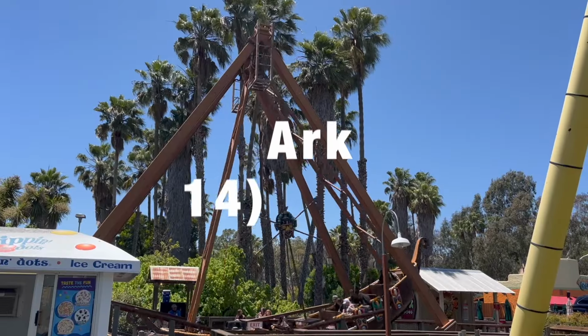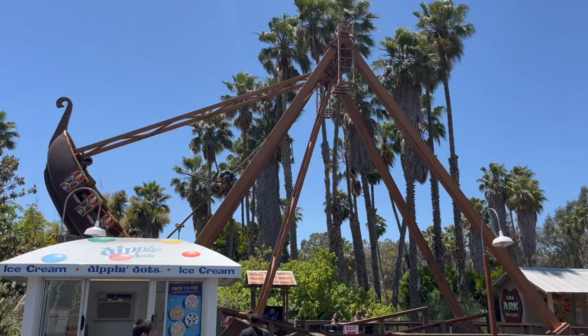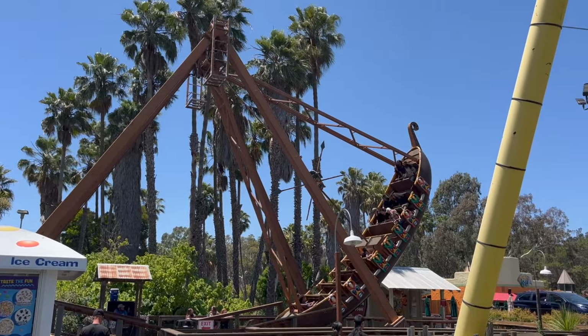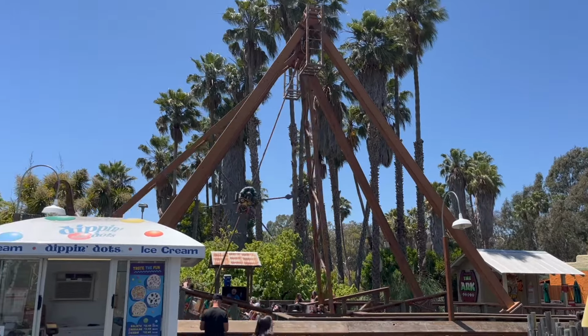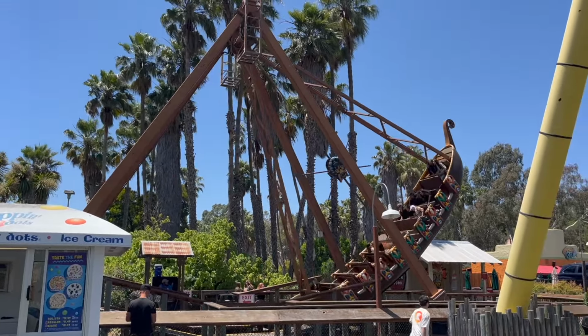Number 14, Ark. This is a nice family attraction for all ages, but admittedly, it's one of the weaker swinging ships I've experienced. It does have a nice location in the back of the park, but those max swings are noticeably shorter than some other rides of the genre. For that reason, it's a good family ride, but nothing more.